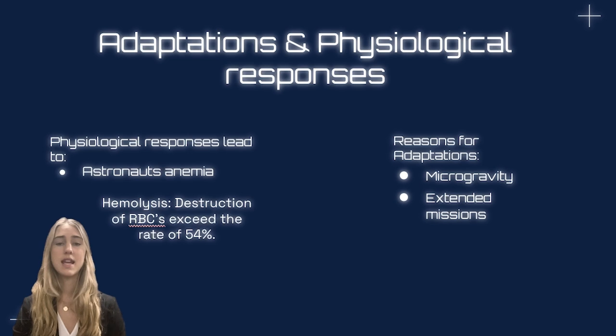Radiation exposure is emission of energy as electromagnetic waves, and it damages RBCs. On the other hand, fluid distribution is the movement and redistribution of bodily fluids due to the absence of gravity, which alters blood volume. Another factor is extended missions with prolonged periods of time in microgravity, which continues to add to this problem's severity.